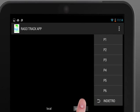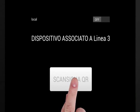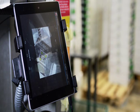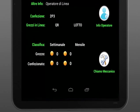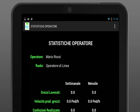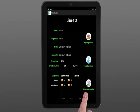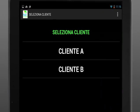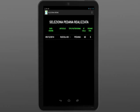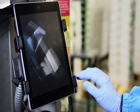When packing, the line operator is identified on the mobile device by scanning his personal badge. The operator selects the order and the customer, will have to prepare the pallet of finished product, and proceed then to scan the QR code of the raw material.